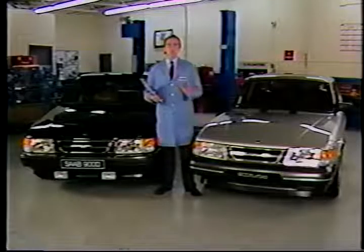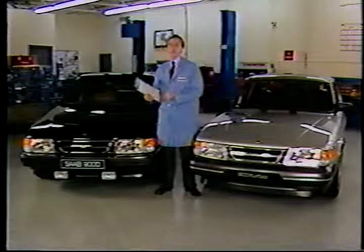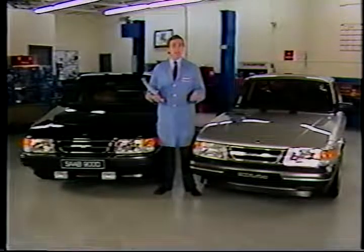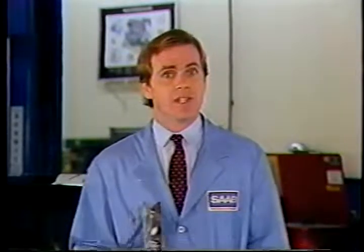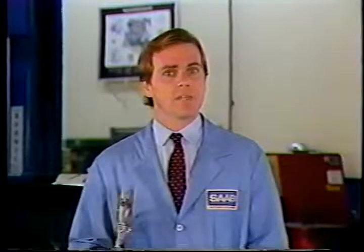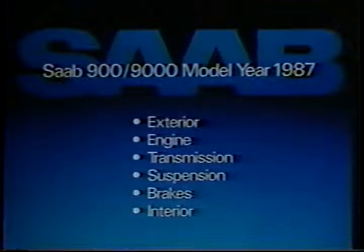We will be using two Saab models, the 900 Turbo and the new 9000S, to illustrate many of the 1987 technical highlights. First, we will review the changes that are common to the entire 900 or 9000 lines. Then we will concentrate on specific model changes within those lines. In each case, the changes will be presented in the following major categories: exterior, engine, transmission, suspension, brakes, and interior.